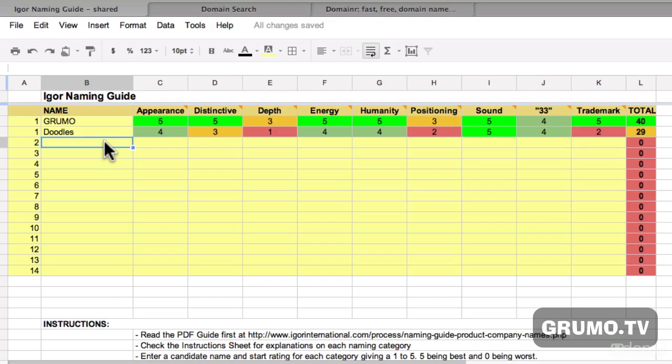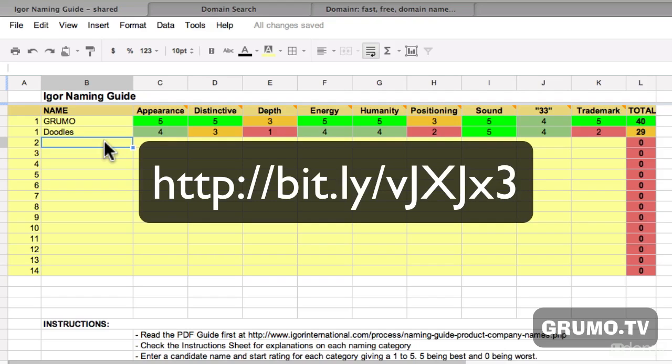Anyways, I'm going to share the link for this Excel sheet. So if you ever have trouble trying to find a good name for your company or your product, the IGOR naming guide is going to help you a lot.